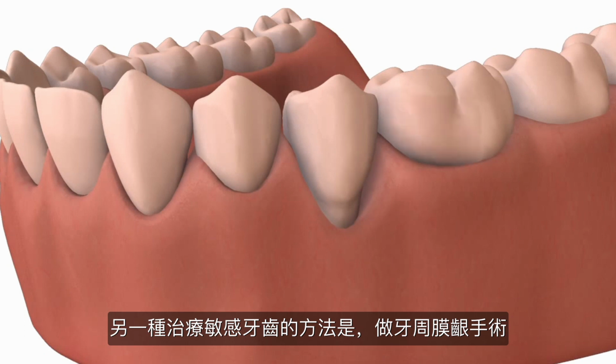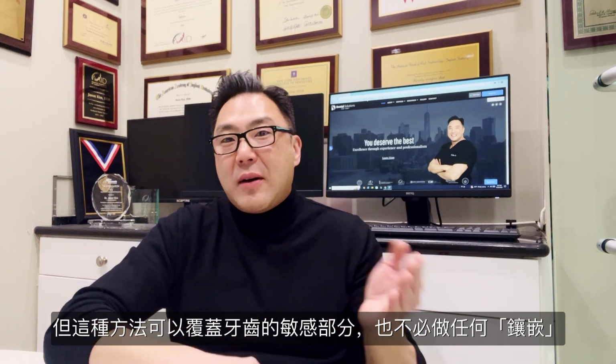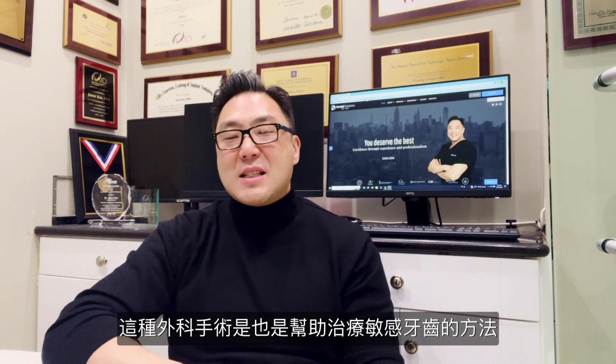Another way to treat sensitive teeth is to cover those areas with gum tissue. It's a surgical procedure. Yes, I know most people don't want to do surgery, but that way we can cover the sensitive teeth without having to do any bonding. We don't have to prepare the teeth. We don't have to put any fillings there. It also helps with teeth that are going to continue to maybe recede, meaning get lower and lower. We can cover the area of the tooth that's been exposed with some gum tissue, or we can raise the gum tissue up. That's a surgical procedure. So that's another way to help treat sensitive teeth.